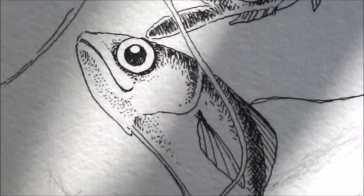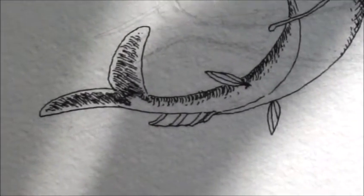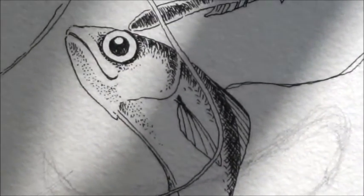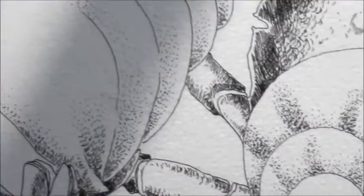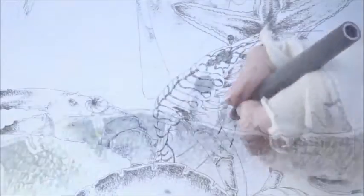Wanted to show you guys how rich this actually is in detail. Like, this is a pretty small fish. I don't really know what I'm doing. It's gonna be a lot of little tiny lines. Yeah, I'm totally gonna die the detail death. Maybe it's the best way to die.